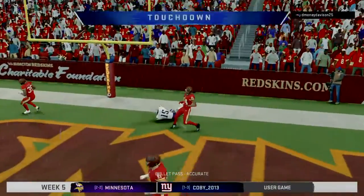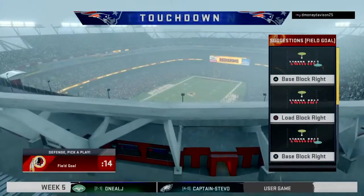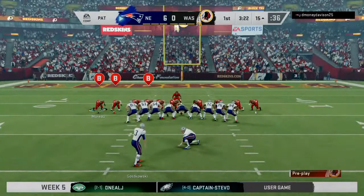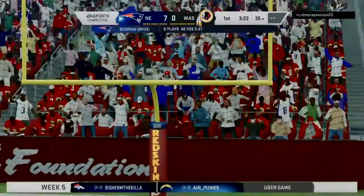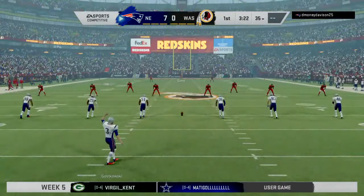And this is caught. Touchdown, Patriots. N'Keal Harry with his first career NFL touchdown as his guys are able to strike first here in this opening quarter. The point after through the raindrops, up and good. And that makes the score 7-0.